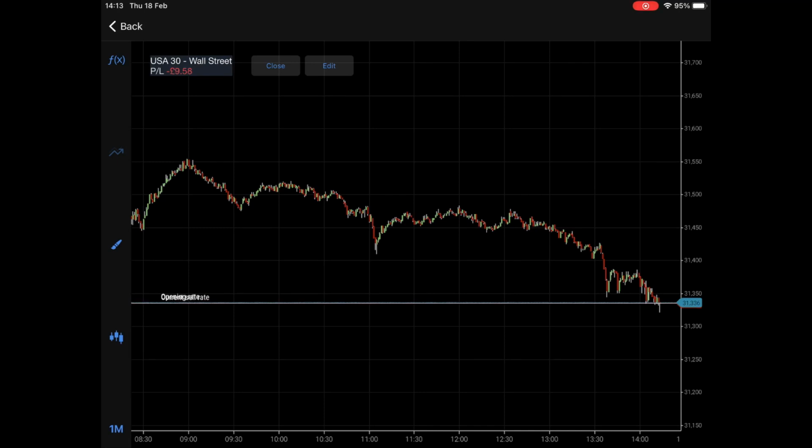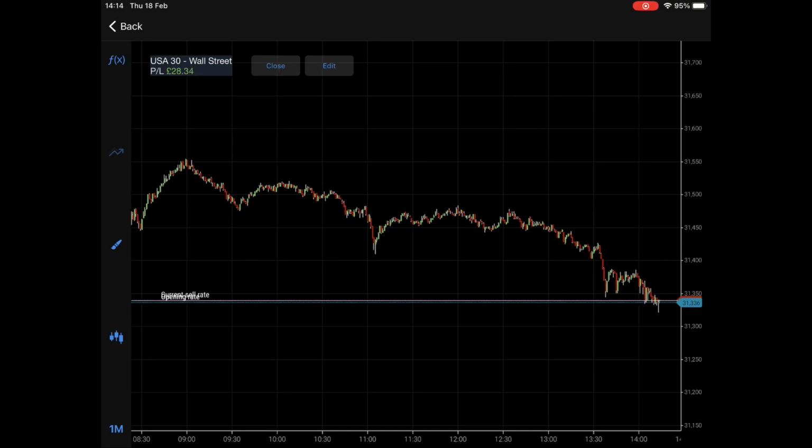You've seen me trade this many times on the European Open, where I've taken a pre-market position and then waited for the Open also. But this doesn't normally happen on the US Open. So this is quite unique for me, to be taking a pre-market position so close to the Open on the Dow Jones.